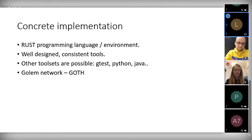This choice is because these tools are well designed and very consistent, but with a little effort, the script can be ported for any other test framework, for example, C++, GTest, Python, Java, whatever. I used virtual Golem network for my tests.